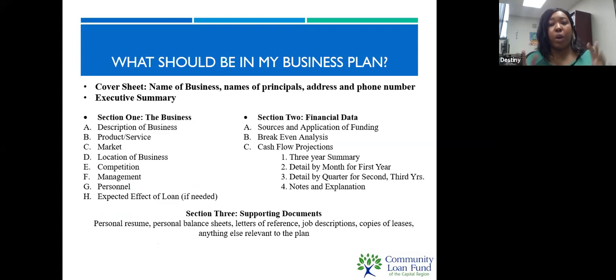This is just really a quick image of a business plan. I figured I'd put this in there since I do talk about business plans a lot. This is what lenders look for.